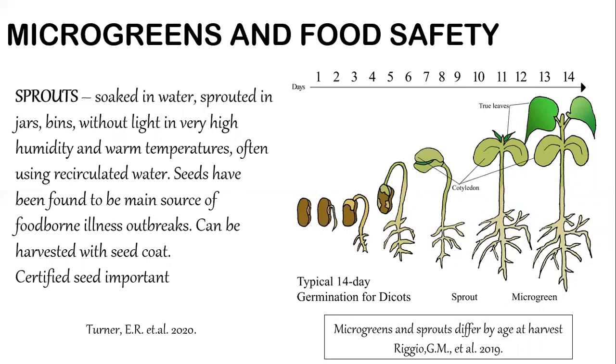But generally, the sprout seeds have been found to be the main source of foodborne illnesses and outbreaks on those. Those sprouts generally can be harvested with a seed coat. And so these commercial sprout growers have to make sure that they're using a certified seed. And you notice in the diagram that those sprouts are harvested in about 5, 6, 7 days.